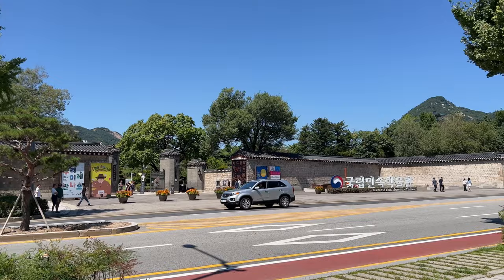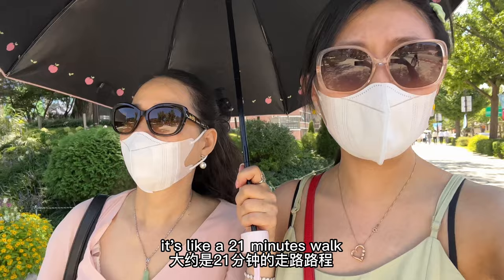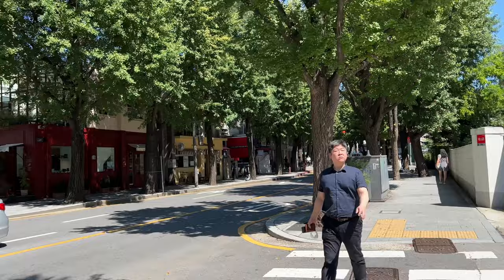We are now on our way to Bukchon Hanok Village and there's a lot of things to see on our way. It's a 21 minute walk. It's okay, since there's a lot to see on the way. Lots of cafes. Oh my god.